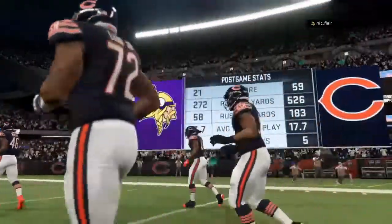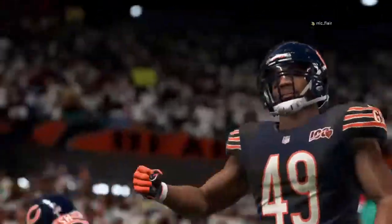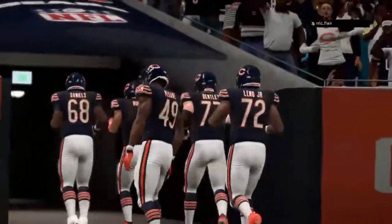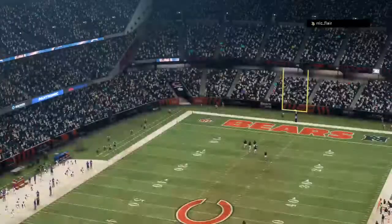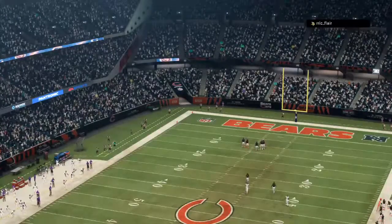So for Chicago, they improved to 5-0 now on the young season. And they will hit the road next week to take on the Detroit Lions. Meanwhile, for Minnesota, they'll fall to 1-4 with a loss. And they'll get a chance to redeem themselves at home next week.